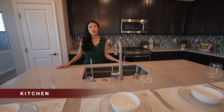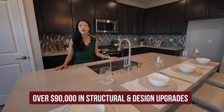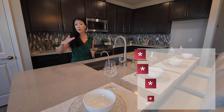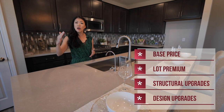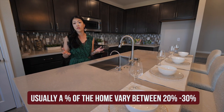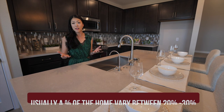So starting with the kitchen, I do want to mention that this home has over $90,000 in both structural and design upgrades. And let's talk about that. What does that mean? When you buy a new build, you have a base price, you have a lot premium that is added on top, and then on top of that, you get to decide your structural and design upgrades. That's usually a percentage of the home that could vary anywhere from 20 to 30%, depending on how much and how fancy you want to make your home.